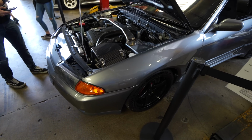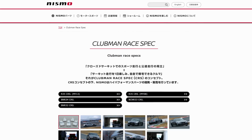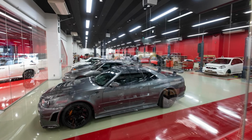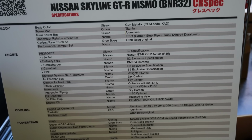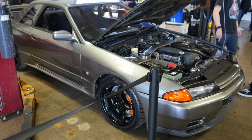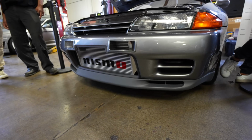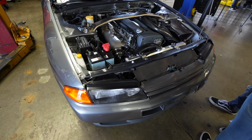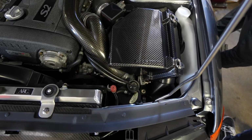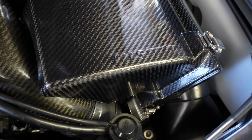So this is a very special R32. This is a fully Omori factory built Clubman Race Spec R32 GTR, fully built out of the Nismo Omori factory. This is the specs list here. And it was incredible to see this car in person. It looks so flawless. Full R35 GTR big boy brakes with LMGT4 Nismo wheels. This thing is incredible. Look at the Nismo intake plenum. You got a full S2 built race engine. You also got the carbon inlet airbox and charge piping. All this stuff is super expensive and super awesome to see in person.